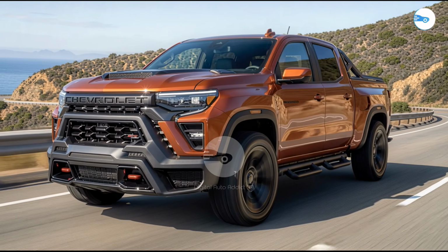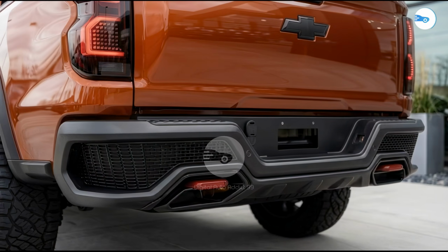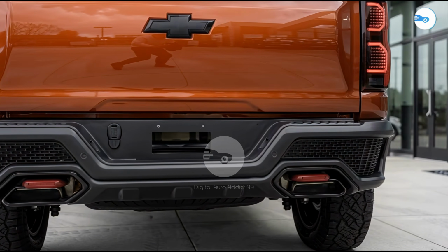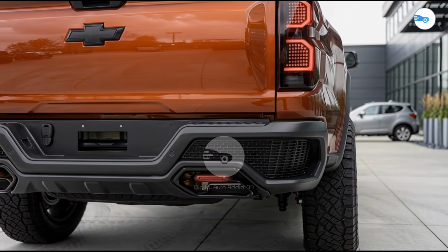That Chevrolet lettering and amber paint from the opening shot, now you know the real story was happening on the screen beside it. I'd love your perspective if you've wheeled a Ranger Raptor or Canyon AT4X back-to-back. Does Chevy's torque-first tune feel different on real rock, or is it just a number?